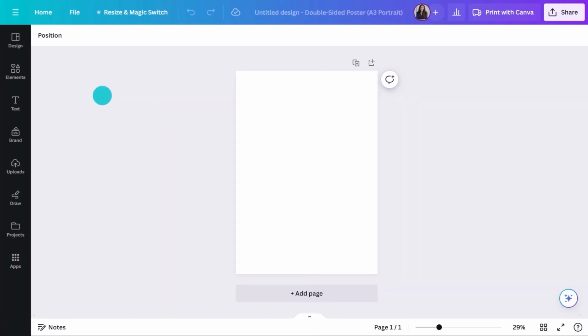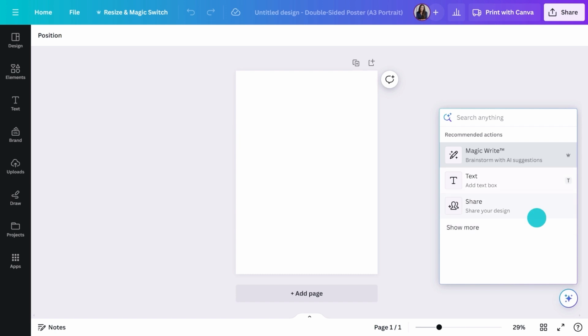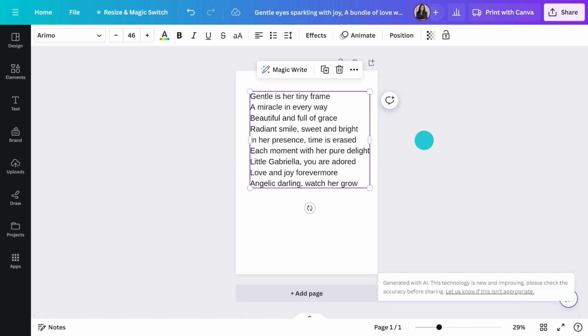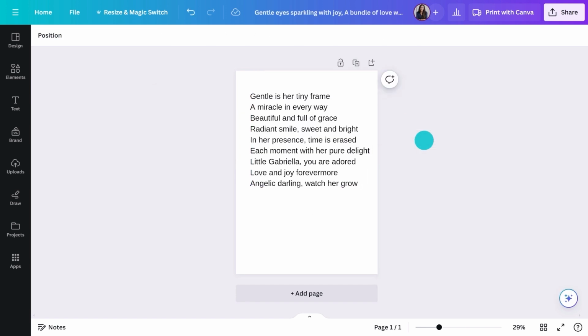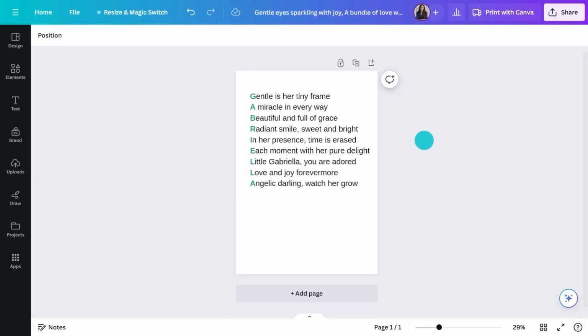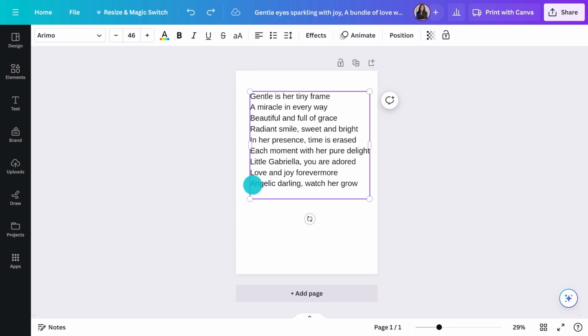Now, as before, let's give Magic Write something to work with. And let's test it with another style of poem. This is a type of poetry where the first letter of each line spells out the word when read vertically. In this case, the baby's name is Gabriella. That's pretty good. I might just adjust some of the words. I'm starting to feel more confident now.